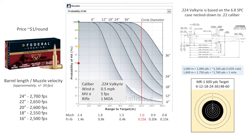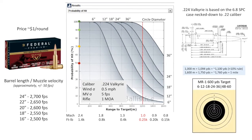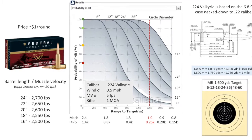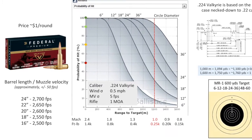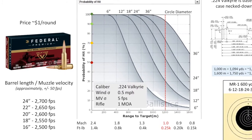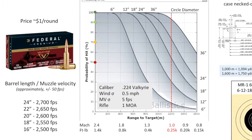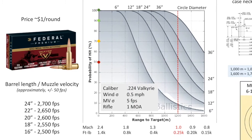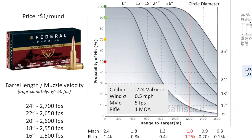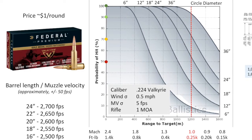Price-wise, you can find about $1 per round for the Gold Medal Sierra MatchKing today in 2018. The muzzle velocities that you can obtain, plus or minus 50 feet per second, I have listed, starting with the best case at 2700. Around 20-inch will be about 2600 feet per second. I would probably say this is the sweet spot, 20-22. So it's still easier to carry to some extent, but it depends on your application.